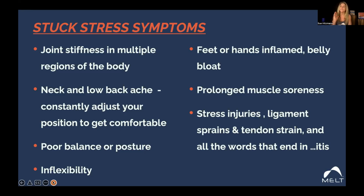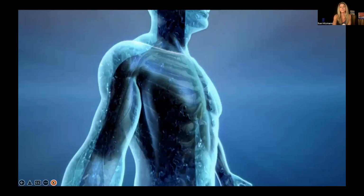You might notice that you've been exercising for years, but now when you go to work out, you have prolonged muscle soreness. And most importantly, when your connective tissue is in a state of dehydration or stress accumulation, you get more prone to stress injuries, ligament sprains, tendon strains, and all the words that end in itis, because fascia plays a leading role in low-grade inflammation, and that's what all of these things are a sign of.